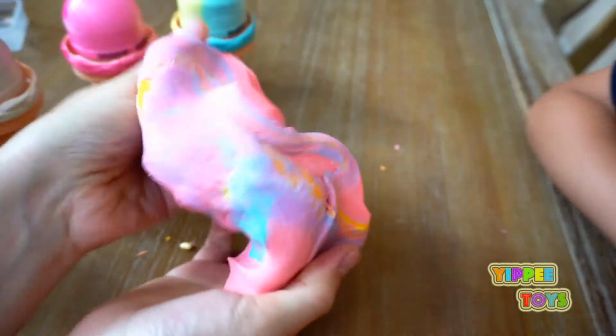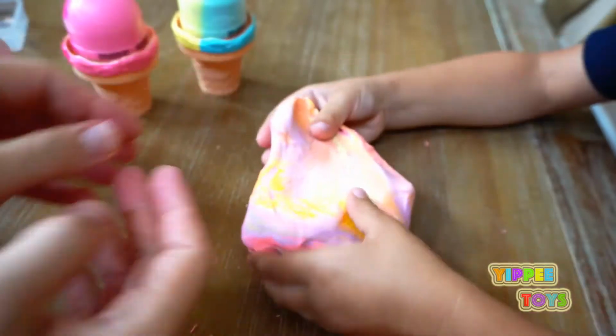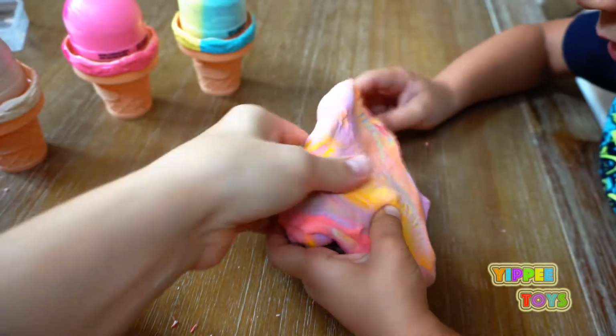And then you can't grab it anymore. And then we need to throw it in the garbage. No, we don't have to throw it in the garbage, because we can play with it. Oh, it's rainbow! It's rainbow!